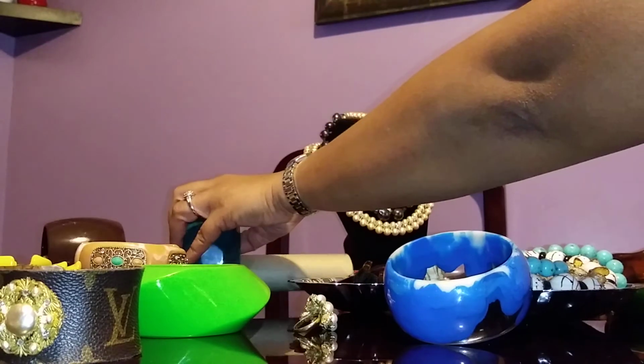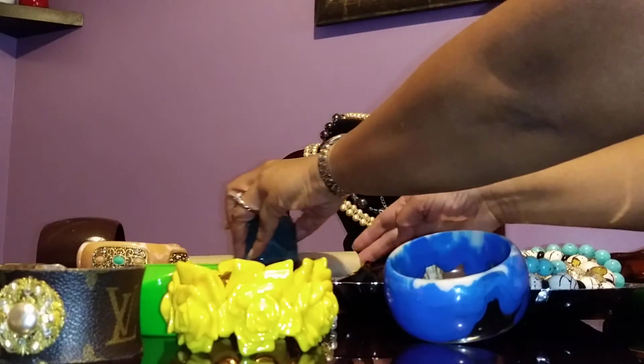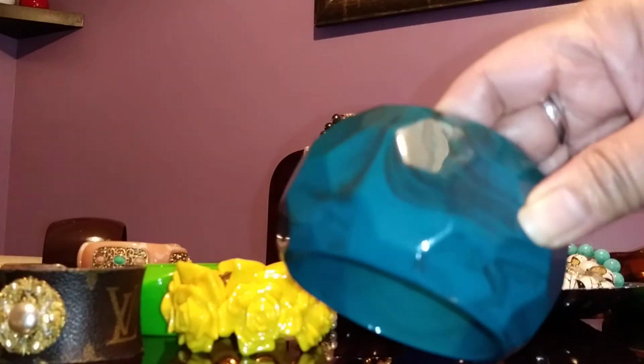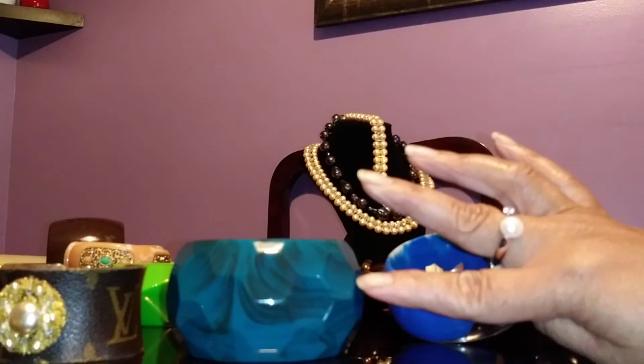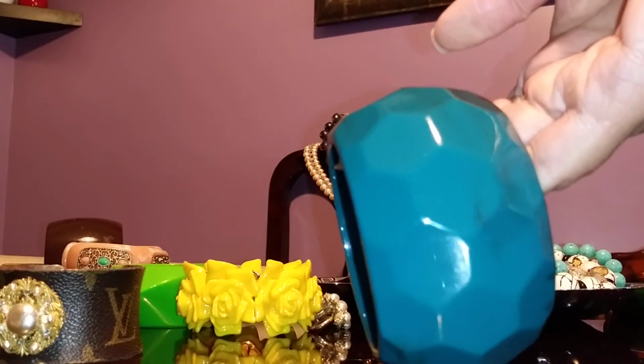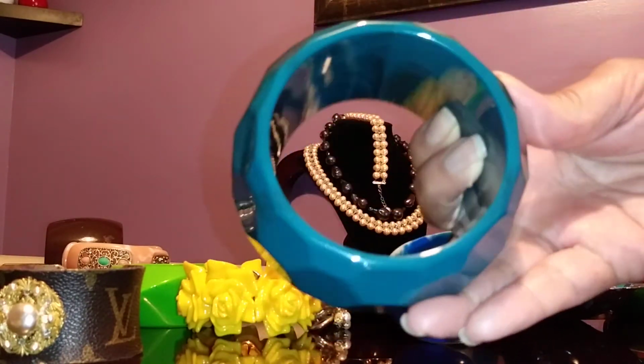Next is, oh, this is my favorite, guys. One of my favorites. These are this one, and this. From the same seller, guys. This was $5. But look at that. It's like multifaceted. And guys, this is very chunky and I love it. I thought it was peacock at first, but it's not. It's the teal blue. There you go. This is like 2 inches wide. It is very wide. I love it. So I think they call it multifaceted or honeycomb.